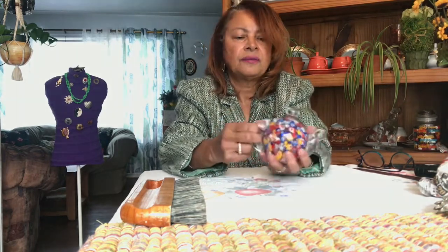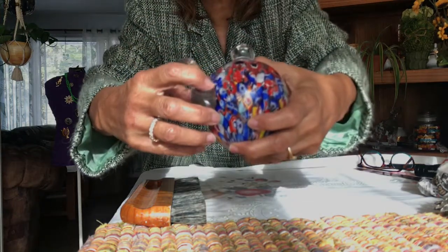At first I wasn't going to take it. I put it back, and then I thought, and then I picked it up again and kept looking it over. But the reason I wasn't going to take it is because it's in excellent condition, except for there's a little piece of glass stuck here on the side. There's a little piece of glass right here on the side of this paperweight.